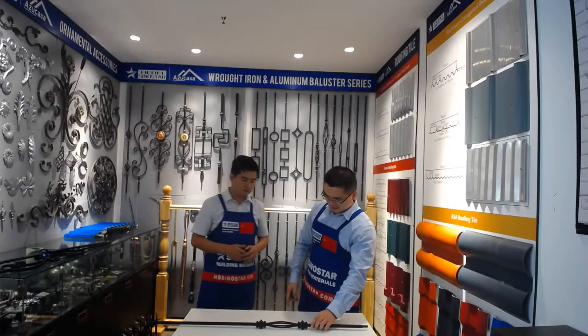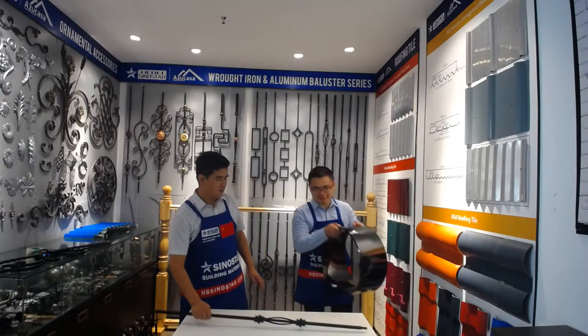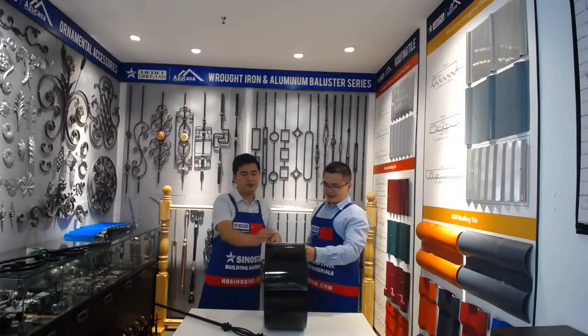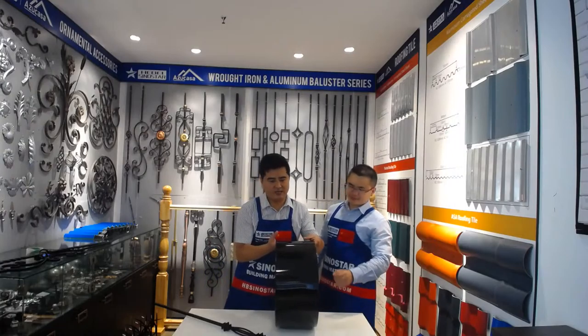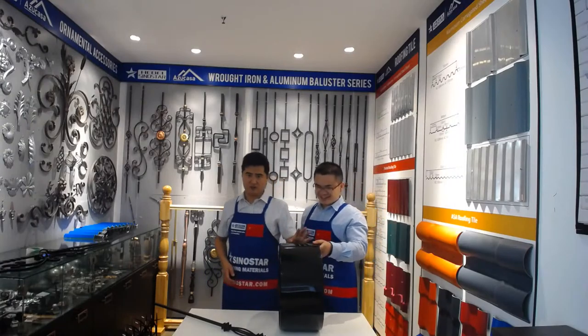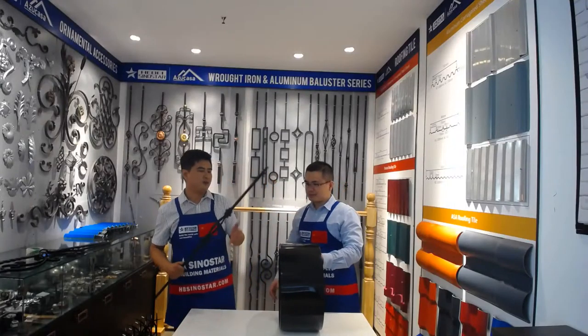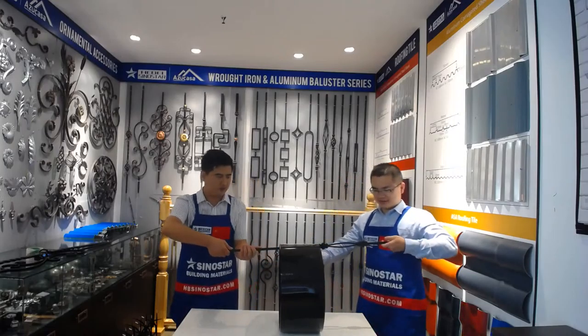This one? Yes. Okay. This is another product, pipe fittings. You can see the weight we tested before is around 21 kilograms. Okay. And next I will use my baluster to test it.